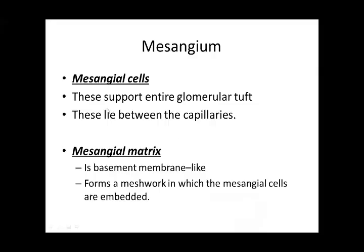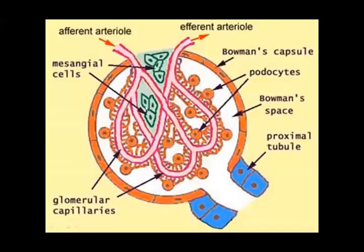Mesangial cells, yes, those cells are in the mesangium supporting the entire glomerular tuft. They lie between the capillaries. Mesangial matrix is basement membrane-like and forms a meshwork in which mesangial cells are embedded. So we have seen this diagram before as well. There are three mesangial cells by the book. Three mesangial cells, two mesangial cells, or even one mesangial cell is normal. Anything above three mesangial cells could be inflammation.